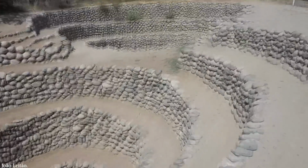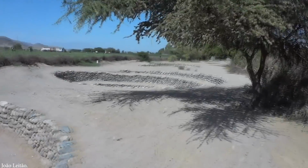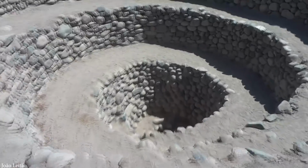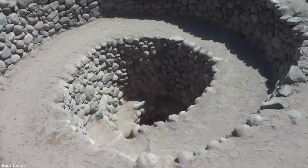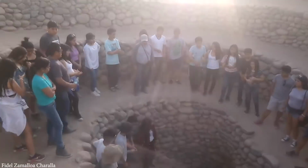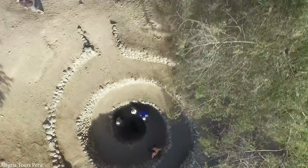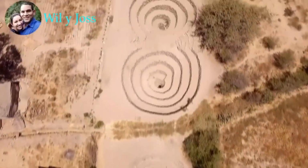The Cantalloc Aqueducts are part of a network of aqueducts of similar shape and design, known as puquios, which were constructed about 1,500 years ago by the Nazca, a group of people who preceded the Inca civilization. The aqueducts provided a reliable stream of water to Nazca cities and the surrounding area, supporting the growth of various crops in the dry region, including beans, cotton, and potatoes.